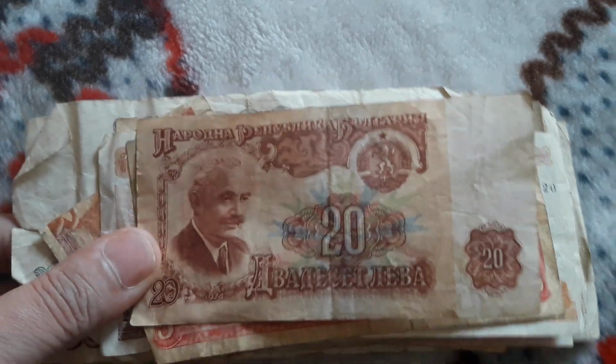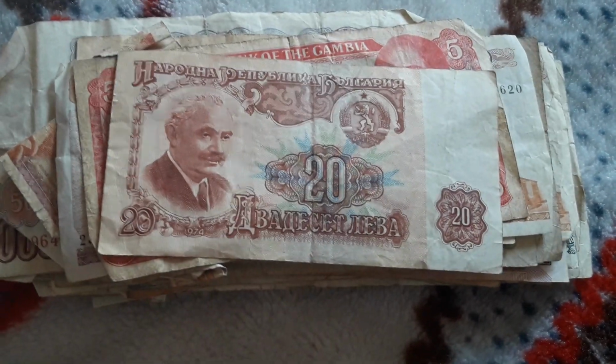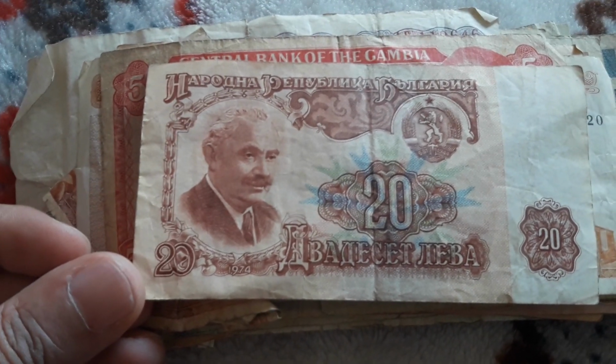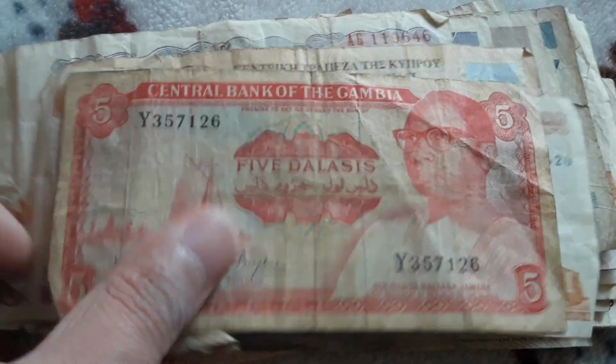So let's begin. The first one is the 20 leva from Bulgaria, the socialist period. This is the series that I like the most and is in my top 10 favorite banknote designs. This is the series from 1974. I like the series from 1951 also. We have here from Gambia 5 Dalasis. Gambia, an African country.